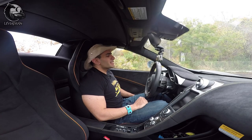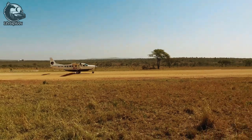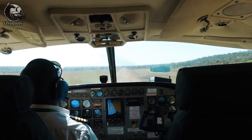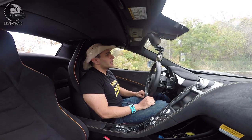A lot of these safari sites are very remote, so the only way you could really access them is by light aircraft, which is really cool because you're flying at extremely low altitudes and you can even spot the animals as you're going over to your destination. So once we actually landed at Ngorongoro, we went straight to the game drive.